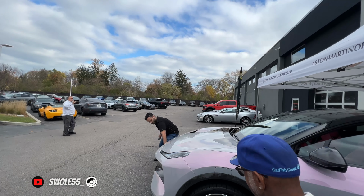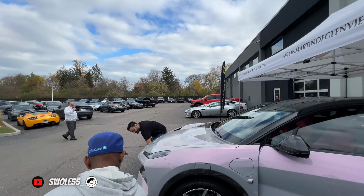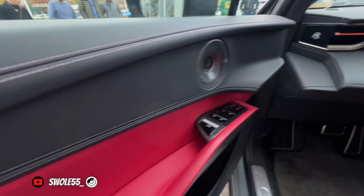Down here, perfect. It's open. You have an active splitter. This one actually is opening and closed depending on the drive mode that you're driving in. Everything is all about aerodynamics. You have airflow through the car.